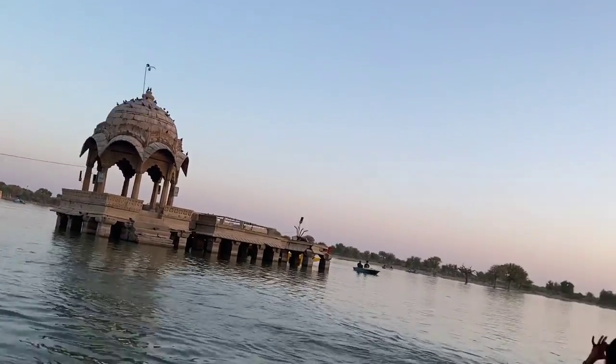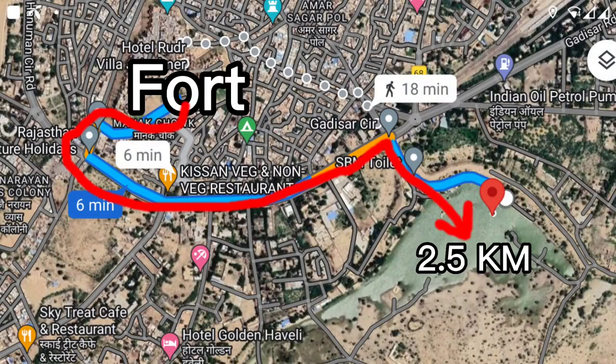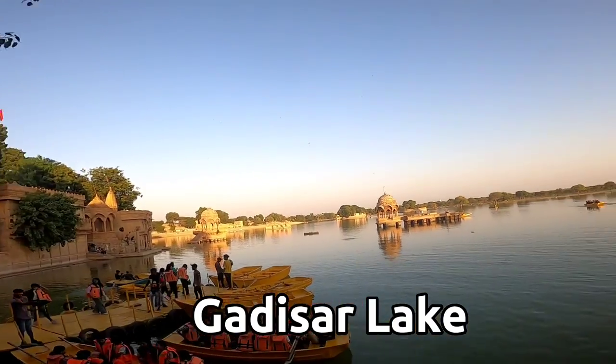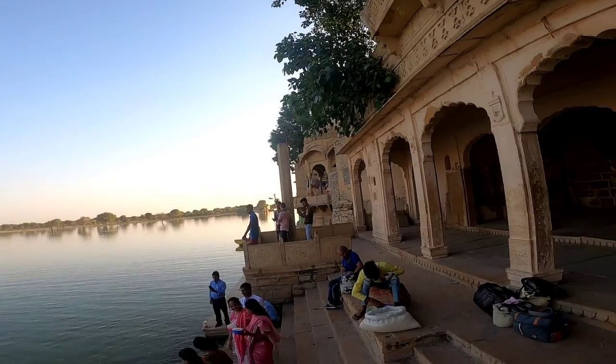There is a beautiful lake, about 2.5 kilometers southeast of this fort. The name of the lake is Gadizar Lake. A lake like this in this desert is truly amazing.